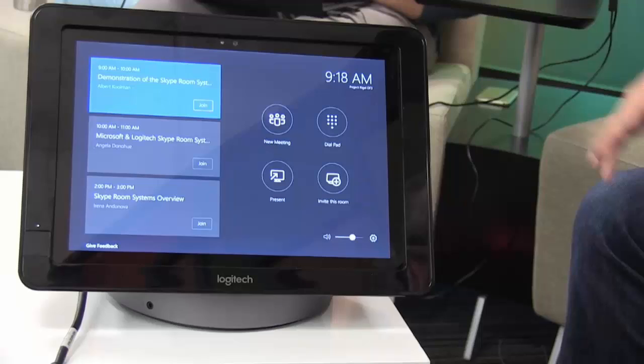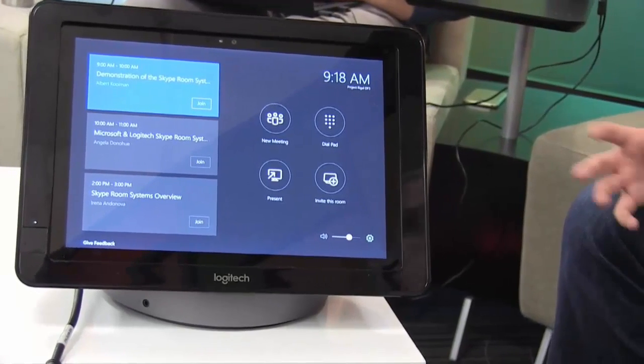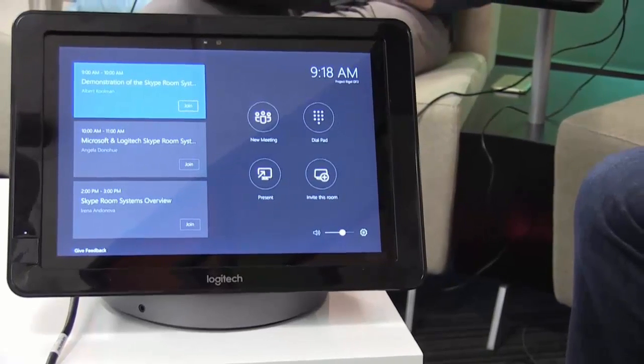All you have is one nice, clean, cost-effective USB-based speakerphone that has great quality, but you're not paying for the additional extra costs of it being a SIP-enabled phone because you have all that functionality right here.